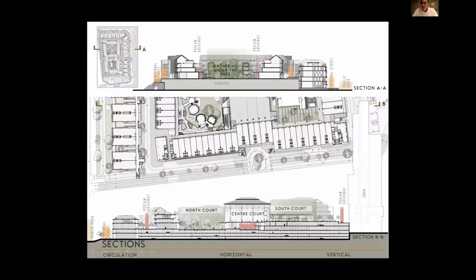The size of it is 14.5 acres, literally covering 2 city blocks. So that's quite large in terms of the size of it.